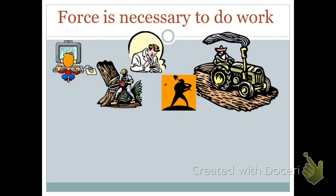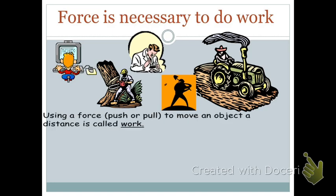Will you read up here first? Take a look at those pictures. Imagine those things are actually going on. Are all of those considered work? Yes, no, maybe so. Yeah? All of them? Are you sure? Keep thinking about that question while we read. Go ahead, Cassidy.